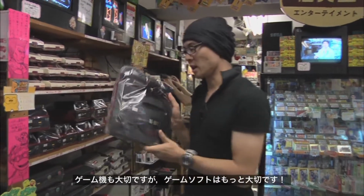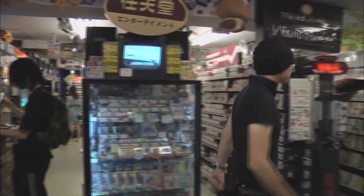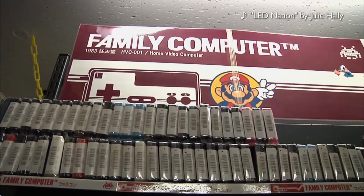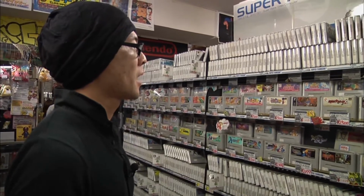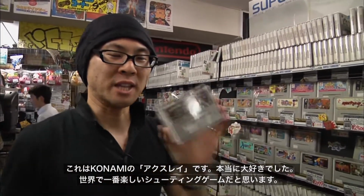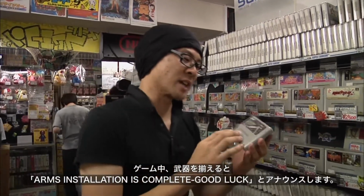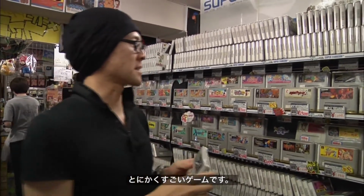So the hardware is important, but the software is even more important, and I think the software is somewhere around there. Let's have a look. More games which bring back loads and loads of memories. So one game which I particularly loved was this Axelay by Konami. It's probably still the best shoot 'em up in the world. And there's basically this one scene whereby you arm yourself with all these weapons, and it would say, "Arms and installation is complete. Good luck." So absolutely fantastic game.